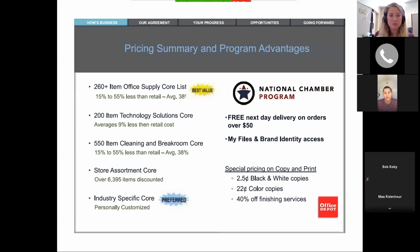Now, we realize a lot of folks go into our stores and don't necessarily shop online. They kind of use both. With our store purchasing card, there's no way to really see what's the best value item. So what we did is we created what we call a store assortment core on the program. There's over 6,000 items on it. These are items geared towards what's actually in our stores, whether it's Office Depot or Office Max, same company. So either way, you'll get to take advantage of it. And these items will be up to 10% off every day for you.